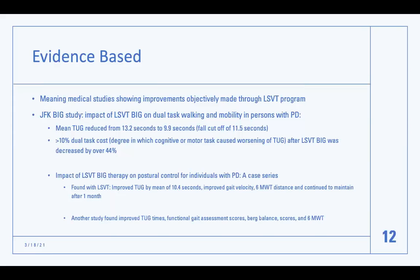The JFK BIG study was another huge one that looked at the impact of LSVT BIG on dual task walking and mobility in persons with Parkinson's disease. So dual task is being able to do more than one thing. So you're walking and maybe talking on the phone, or you're walking and you're able to pass a ball hand to hand, things like that.